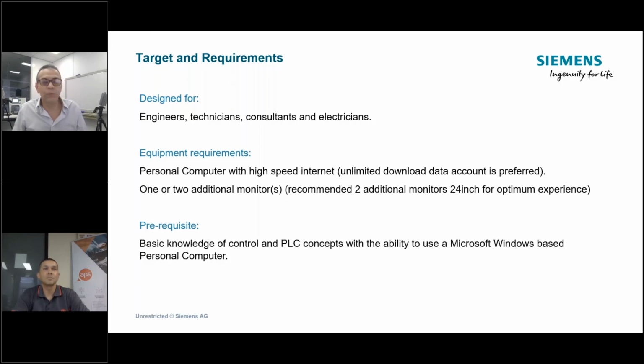And of course, we would like people that have electrical knowledge, a little bit of PLC knowledge, not necessarily experts. If you're an expert on PLC, well, we have TIA Pro 2. We have system updates. We have other training courses. And be able to use a Windows computer. That's pretty much what you need.